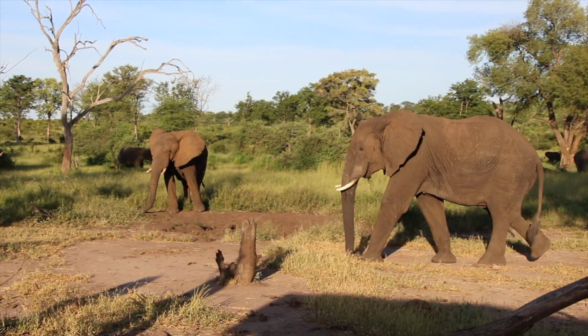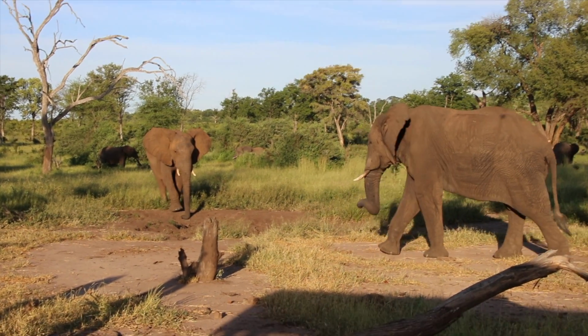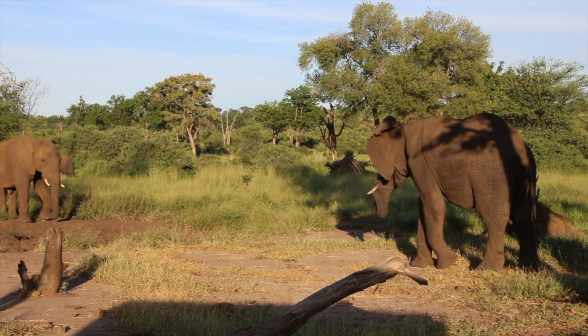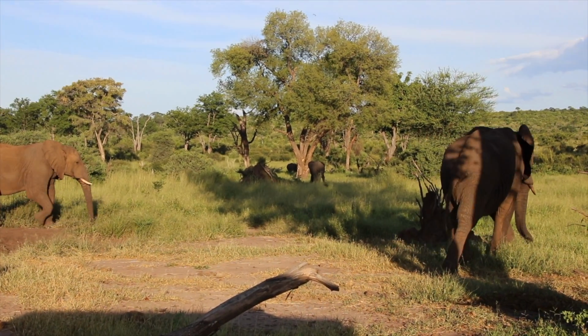They had a fight already. You see, this one is bleeding on the trunk. Is he bleeding on his trunk? Yeah. Where he's brushing there, he's brushing the blood straight under the tusk there. So the little guy beat up the big guy. No, he's the one with the hierarchy.